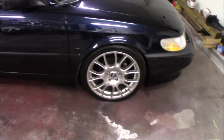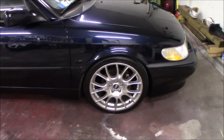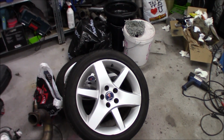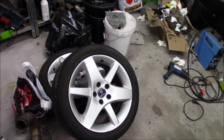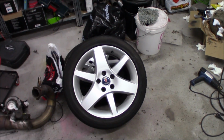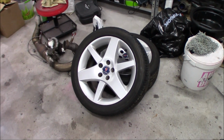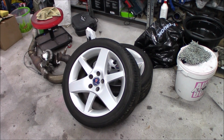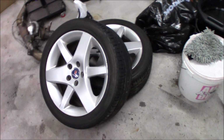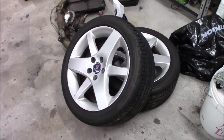So these BBS rims I really like, so I'm going to keep these. And I have bought some OEM 17-inch rims. Here you can see I only have 2 of them. The 2 other ones are going to the wheel shop to get some new fresh meat on them. So I have pretty much brand new tires all around.